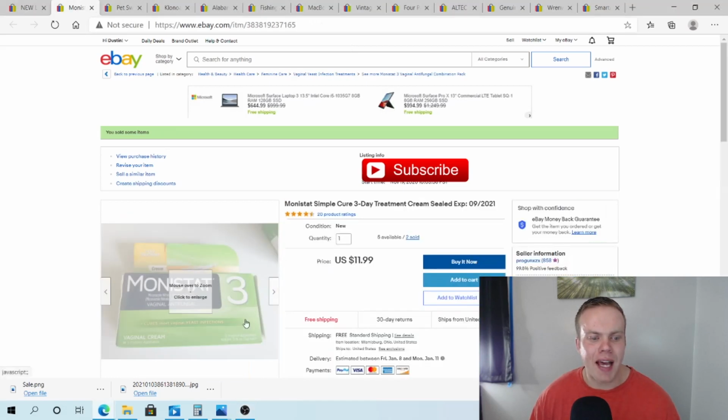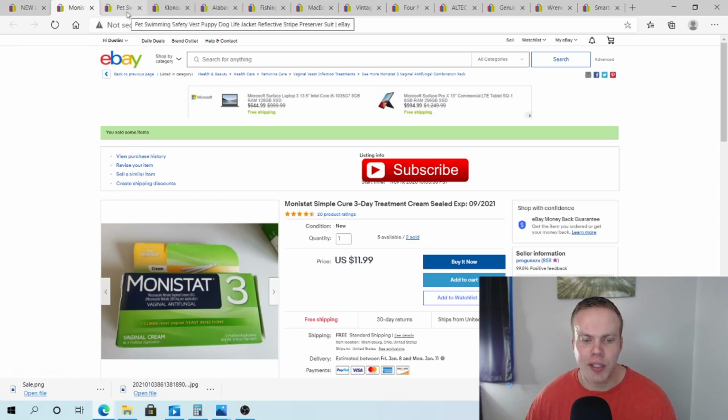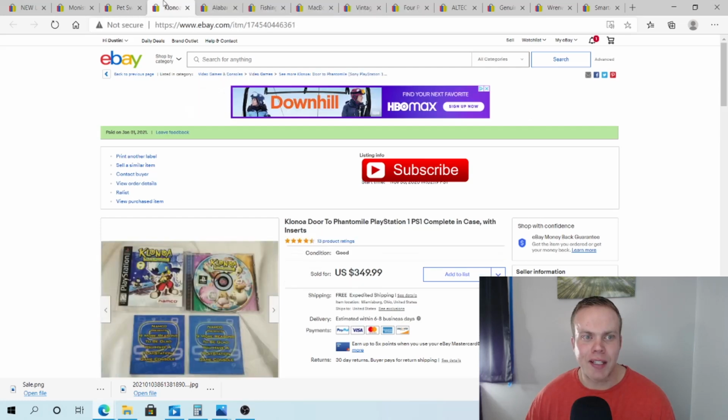Sold this Monostat 3, and it is actually still in date, which it has to be on eBay. But yeah, I don't remember where I picked this up. I want to say I grabbed these at the bin sale around Dollar Day or Fill a Bag Day. Sold this for $12 free ship. Sold this pet swimming safety dog vest. I'm pretty sure I picked this up at the most recent Fill a Bag Day at MVP liquidation.